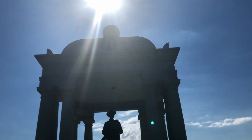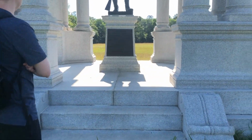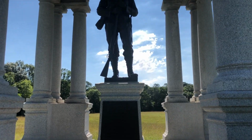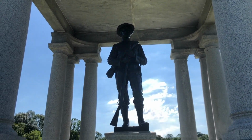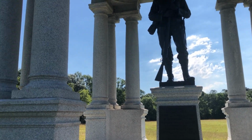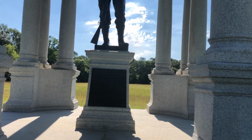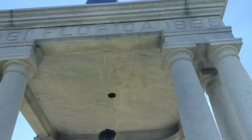Currently walking up on some sort of a monument. We actually went off the trail, so we're going to go back on it in a minute. It's a monument erected in memory of the soldiers of the state of Florida who fought here. Hope you guys can hear that since the microphone might have some issues with volume, so I apologize in advance.